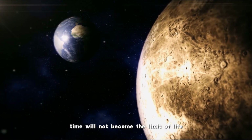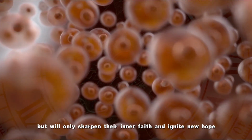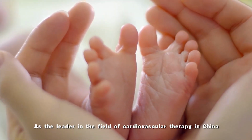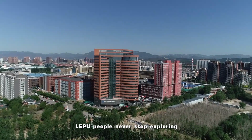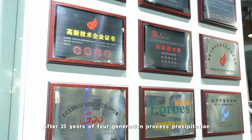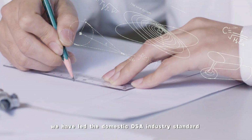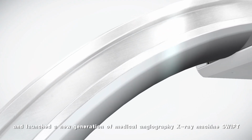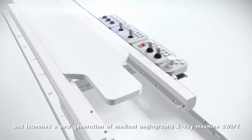Time will not become the limit of life, but will only sharpen their interface and ignite new hope. As a leader in the field of cardiovascular therapy in China, Liverpool people never stop exploring. After 20 years of four-generation process precipitation, we have led the domestic DSA industry standard and launched a new generation of medical angiography X-ray machine, Swift.